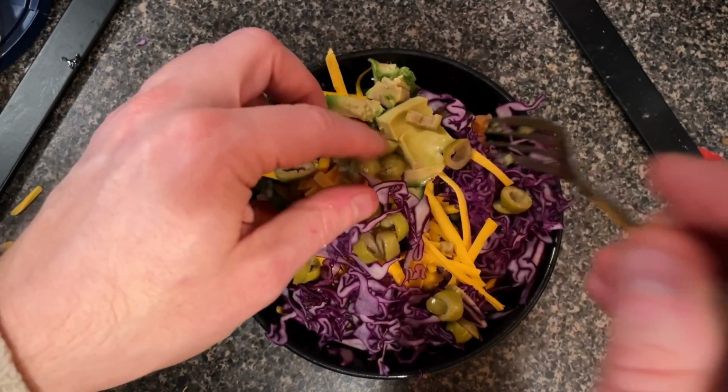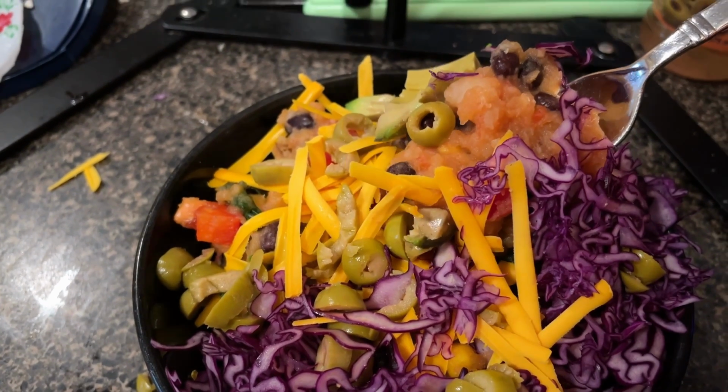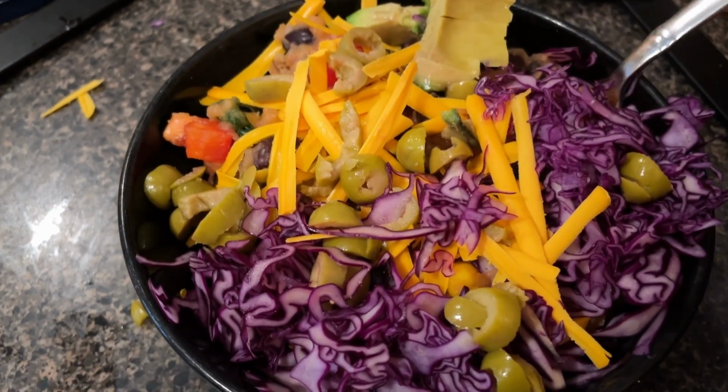Oh, that's really nice. Because the salsa, I think I use medium salsa, it's got a little kick to it. I mean, that's already so amazing. Now I'm gonna top it with whatever I want. I've got some vegan cheese here, some red cabbage, a little bit of avocado, and some olives. If my family doesn't like this, that's okay, because I'm gonna eat the whole damn thing myself.